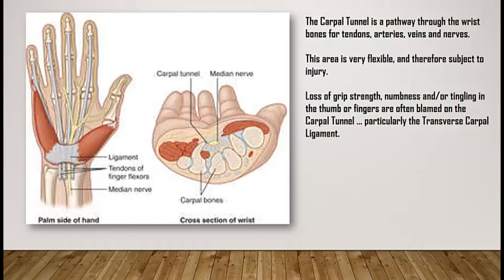The area that gets particularly singled out as being the problem is called the transverse carpal ligament. If you look on the left side of this picture, you see where the word ligament, and it goes to that little line, and it's a little gray area. It looks like a little piece of duct tape. Well, that is the transverse carpal ligament. And it's that ligament that, in a sense, forms or finalizes the carpal tunnel.